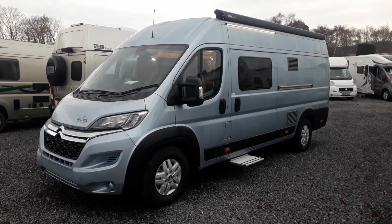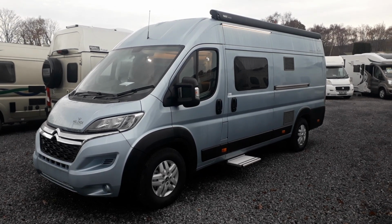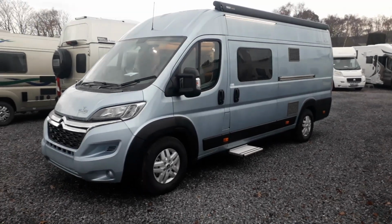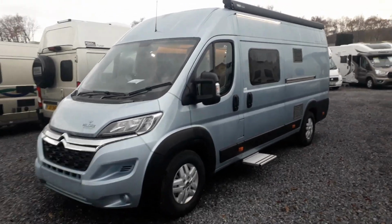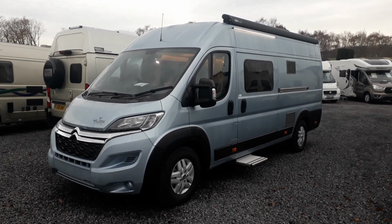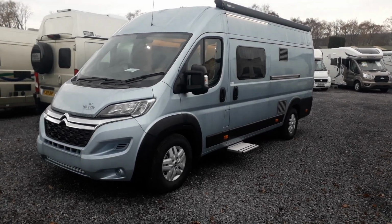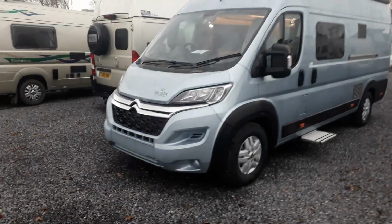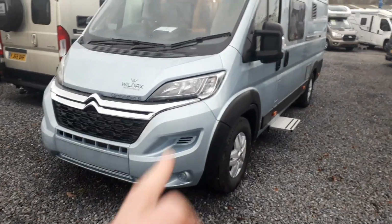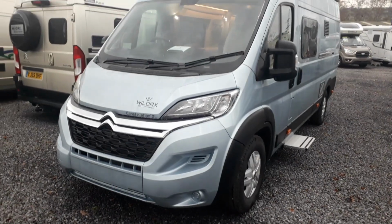But this one is the 6-speed manual, which is a very slick and easy to use manual gearbox from Citroen, and that keeps the price usefully lower than the automatic. So she's looking absolutely resplendent in lake blue metallic. Almost looks silver on a dull day like today, but it is actually a nice sort of light silvery blue metallic. Looking really good on the 16-inch Citroen alloy wheels, which are standard. Looking at the front of the van, we've got this nice honeycomb grille that you get with the Citroens, which I kind of like. You've got LED daytime running lights there as well, which are very, very smart.